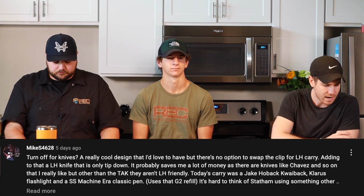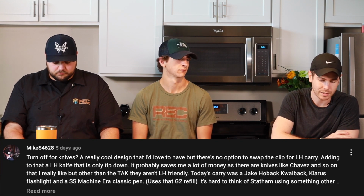Okay, Mike S4 628, a really cool design that I love to have, but there's no option to swap the clip for left-handed carry. That is a huge, huge issue. Or can't swap from tip up to tip down. Exactly. Yep. That's a huge issue, especially when the reverse side of the handle is just completely flat and it looks identical to the clip side. It's like, how much more would it have cost?